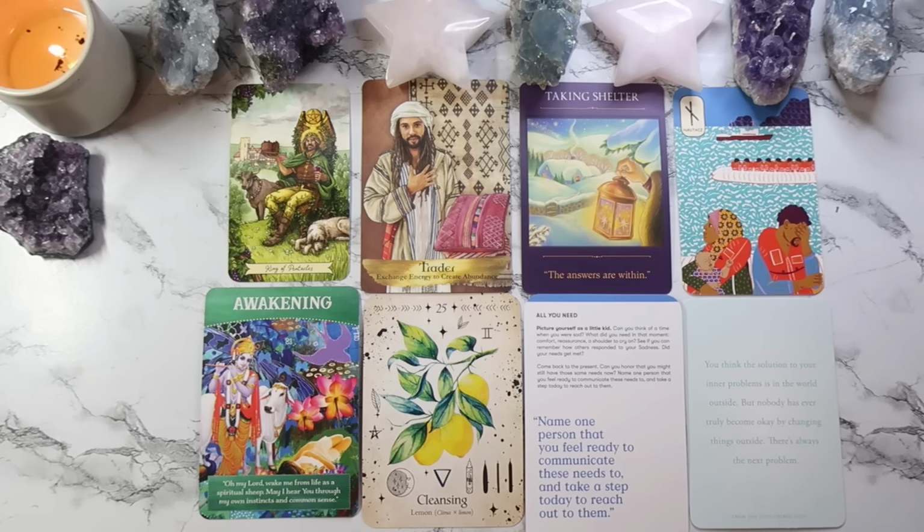So yeah, I just feel like with this awakening card, some of you either are going through a spiritual awakening right now, or you have been, or you're about to, and this is going to change your perspective on what you're going to take into the next chapter of your life and what you're going to leave in the previous chapters.